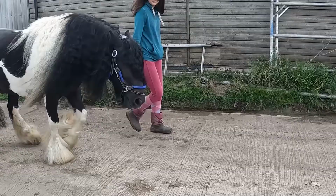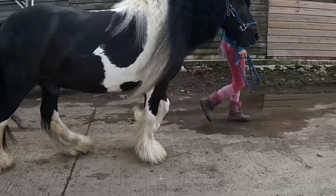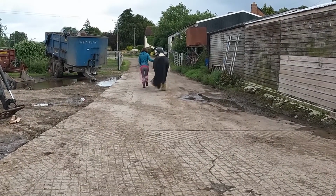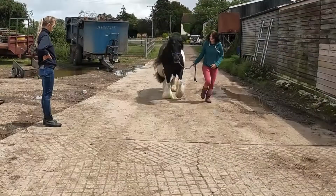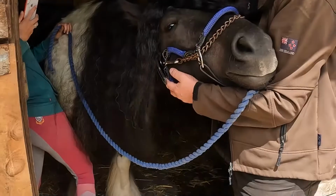Moving forwards, I'd like to see better shoulder movement, so where the shoulder blades swing, I'd like to see that better. Now trotting, he's much more in a straight line, and definitely improved. And the vet agreed as well. He is not perfect. We're not looking at a perfect horse here.